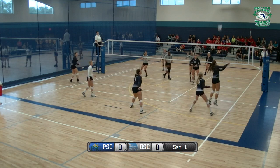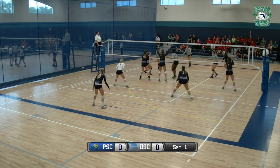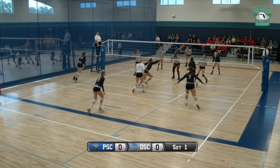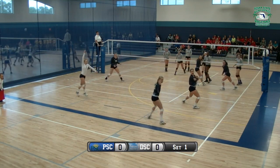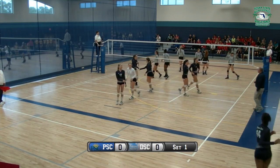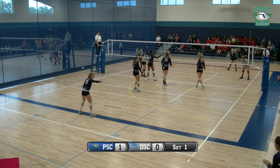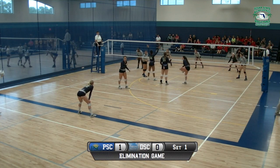Number 10, Erica Barber, starts us off here. The set goes outside for Pensacola. Daytona Beach digs. Pensacola will get a second shot. Daytona with the overpass. This time they'll go to the middle. She gets a tip off the block, and this time Daytona's middle, number 16, Katora Roberts, with the hitting error. So she will hit that ball out of bounds. Pensacola State will have the serve now, and their libero, Taylor Casper, will serve. 1-0 Pensacola.